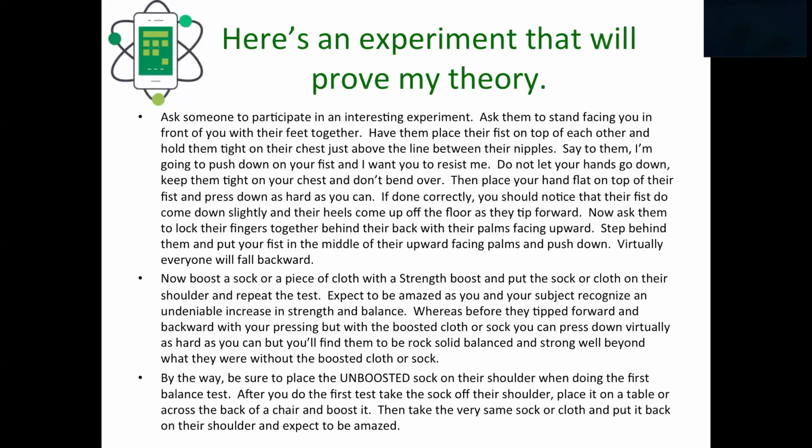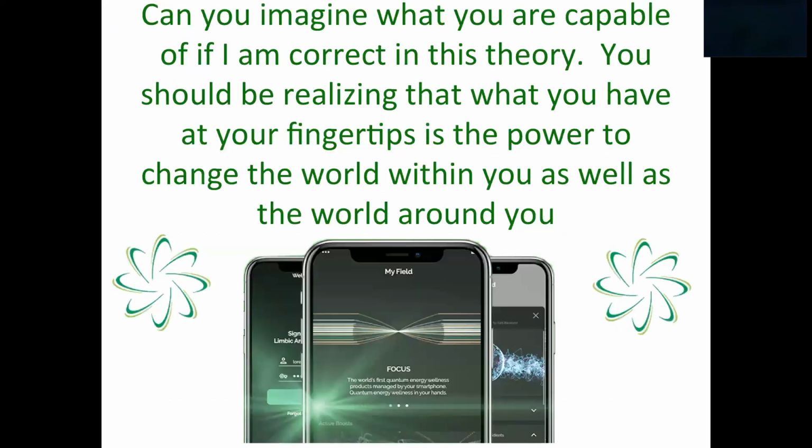By the way, be sure to place the unboosted sock on their shoulder when doing the first balance test. After you do the first test, take that very sock off their shoulder, place it on a table or across the back of a chair and boost it. Then take the very same cloth, sock, or whatever, and put it back on their shoulder, and just expect to be amazed. Okay, can you imagine what you are capable of if I am correct in this theory?